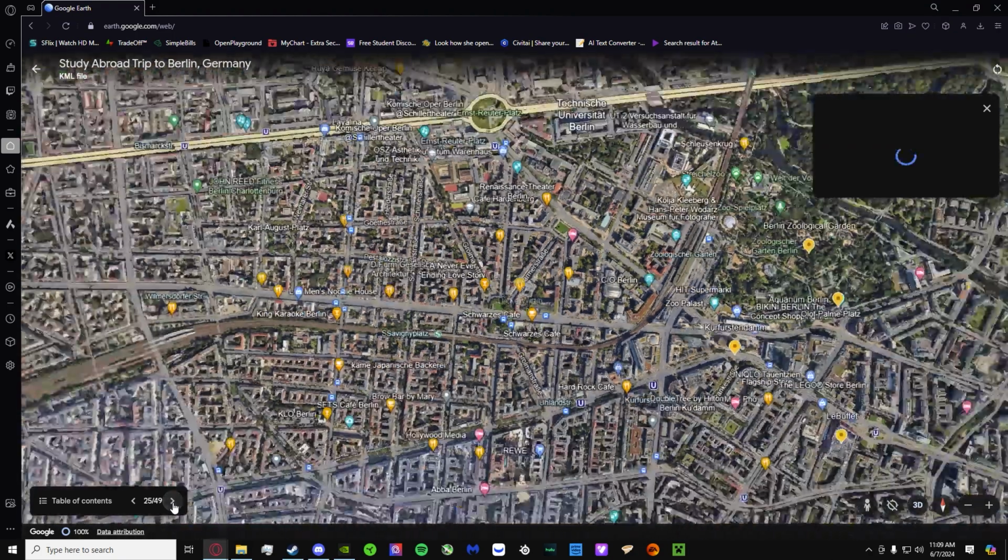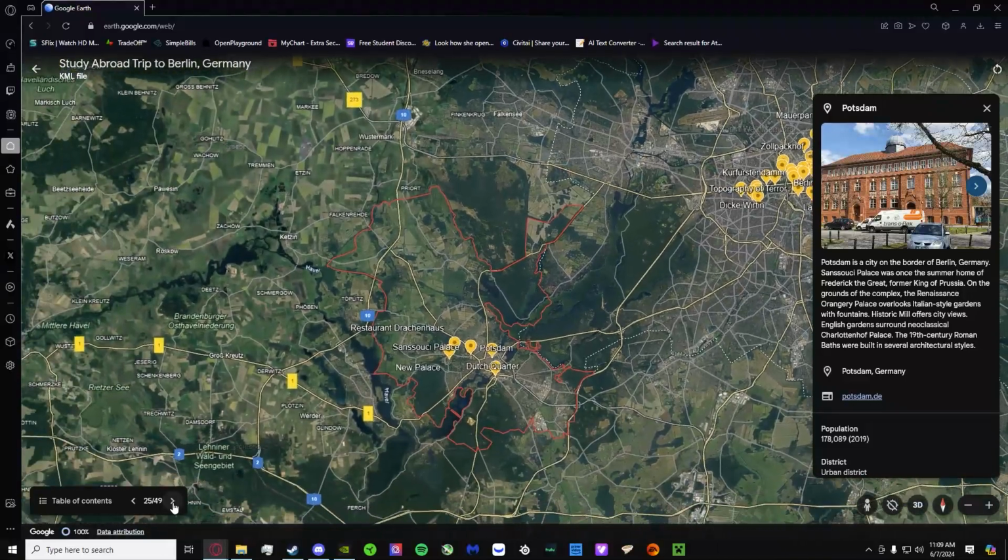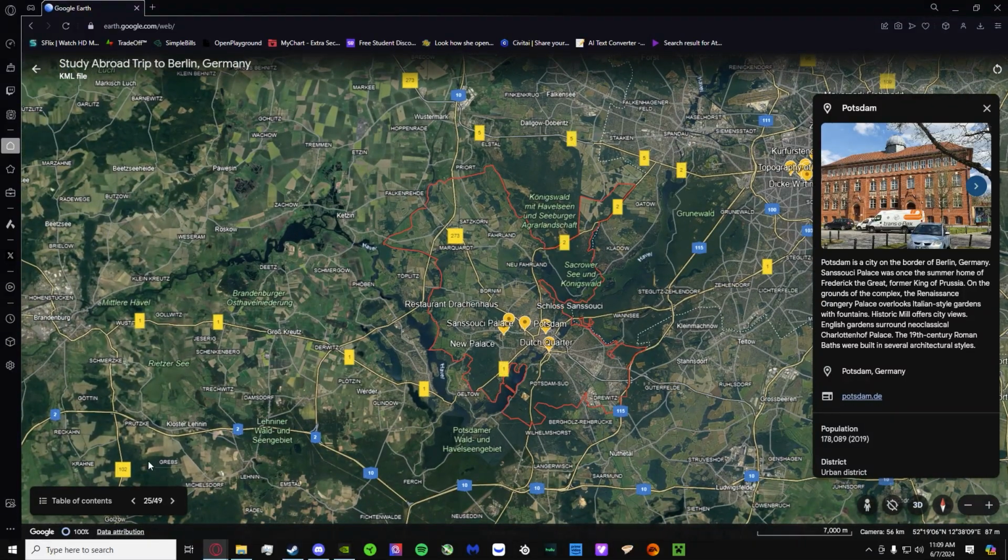Day 6, we're going to Potsdam, Germany, where we will take the train in the morning.